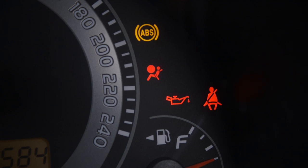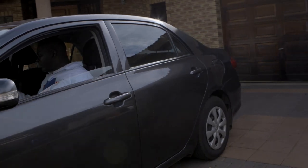ABS is an anti-skidding braking system. And when it comes on, it means one or more sensors are malfunctioning, or the ABS machine or base ABS pump has stopped working. So you need to get attention.